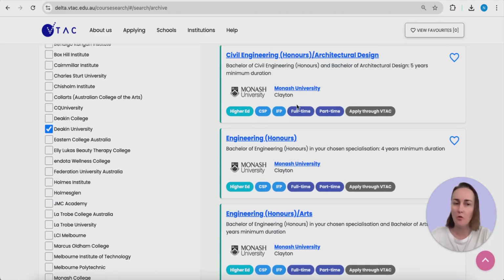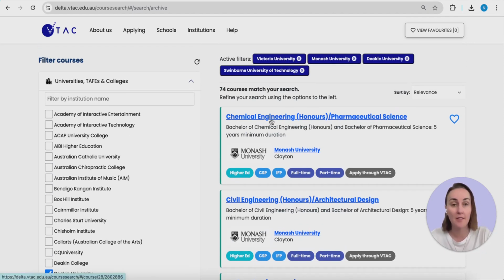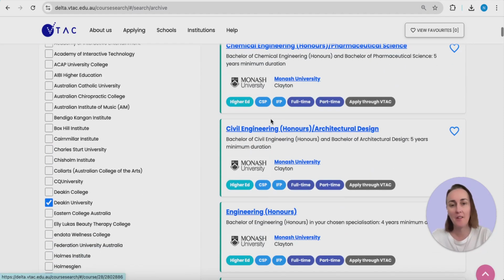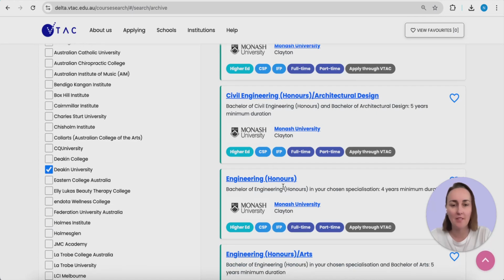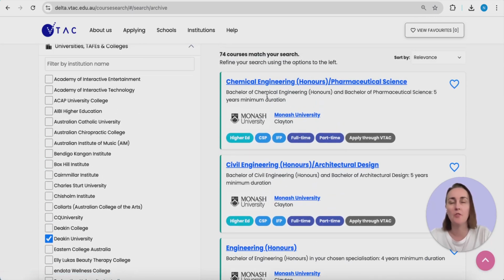We're not quite sure what engineering we do want to do. If you are even that clear in year 10, that's pretty great. But say something like an engineering honours, you can obviously just go into that. But what we want to do in year 10 is think about all of the possibilities. So even if we're not 100% sure, it is important to have a look at the prerequisites and to be aware of them so we can make an educated decision.